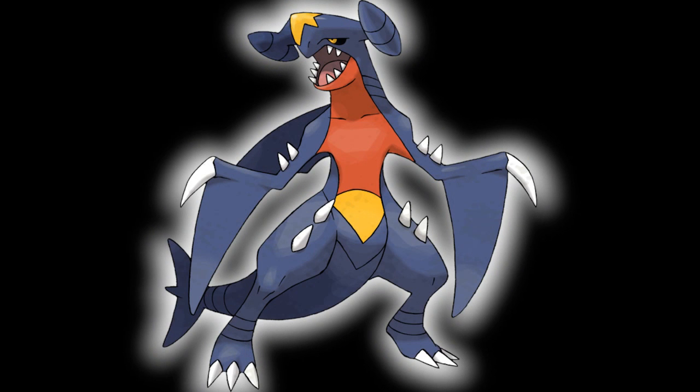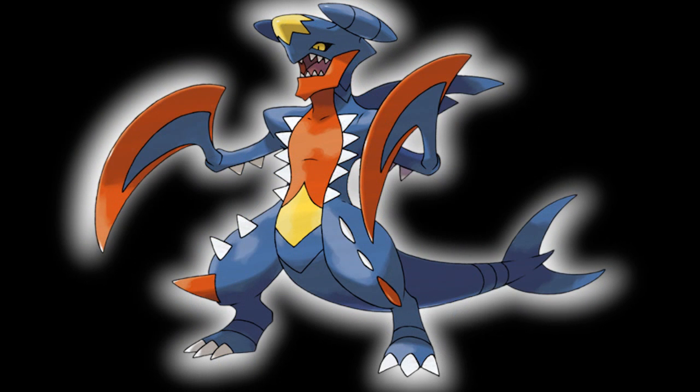Number 9. Garchomp always looked kind of dopey. You're not going to get around that. It was kind of cool as a land shark type thing, but I don't know, it just had a weird nose and everything, and when it Mega Evolves, it looks even dopier.